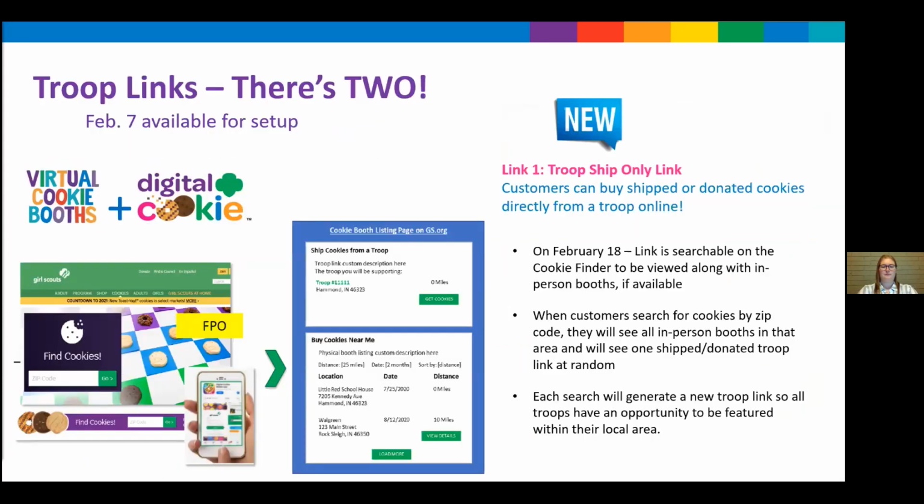You'll also start to hear something about digital cookie troop links. So I want to make the distinction right now, because you are a troop of one, you're automatically working with your girl, who I am really sure is going to open up her own digital cookie site. You only need to do a little bit of what we're going to talk about in this piece with the troop links, because your troop is a troop of one.